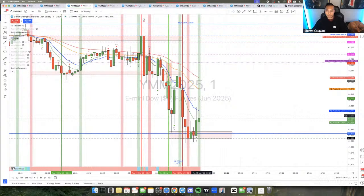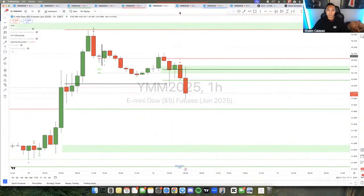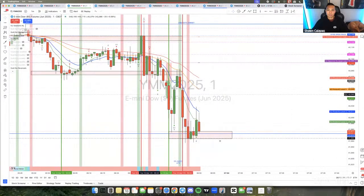A possible buy signal here pending. If the buy signal closes, we'll see if price pushes back up. I don't have any confluences here for a buy, so I'm not really looking to take any buys right now. Like I said earlier, I'm probably going to have to wait until 7 o'clock, guys, because there's just no confluences for a buy.